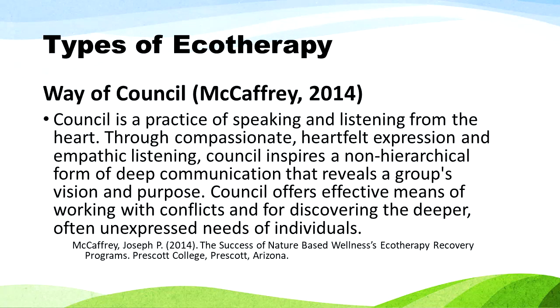Also from McCaffrey is the way of counsel. This is an old tradition in indigenous tribes throughout the world. The way of counsel is a practice of speaking and listening from the heart, through compassionate, heartfelt expression and empathic listening. Counsel inspires a non-hierarchical form of deep communication that reveals a group's vision and purpose. Counsel offers effective means of working with conflicts and for discovering the deeper, often unexpressed, needs of individuals.